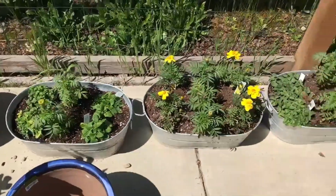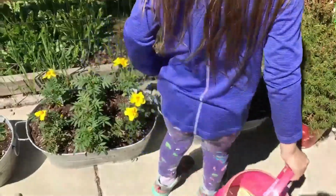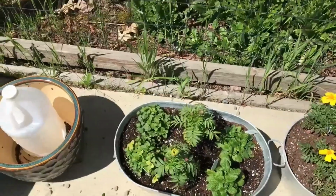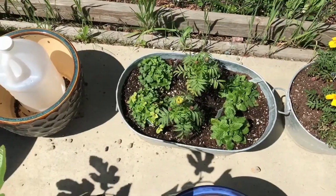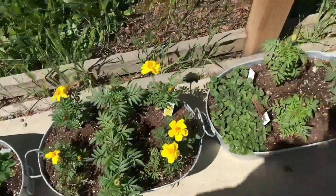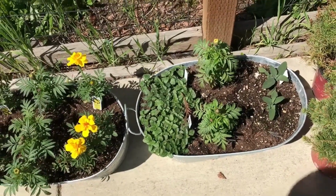I also planted these little bins the other day too. We're doing an Easter egg hunt. So I've got lemon balm and spearmint and marigolds in that one, and marigolds in that one. Oh, they need to be watered. And sage, oregano, and marigolds in that one.